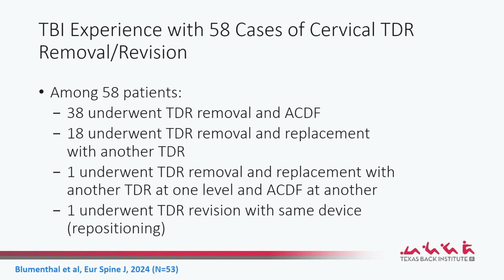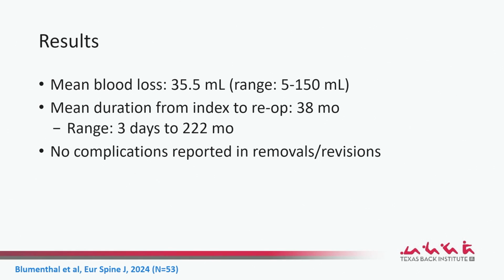And this was a series. The European Spine Journal was 53 cases. Don and I have updated this up to 58 cases, and then at the end of the talk, I'll show you case 59, which we just did this week. And so we took these to really analyze why they failed, how we treated them, and perhaps how we should have treated them. But these are them, and we'll go over them in more detail.